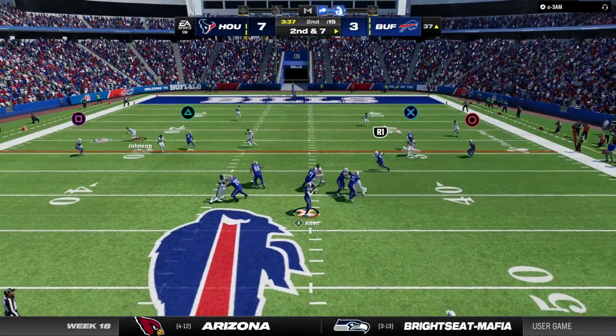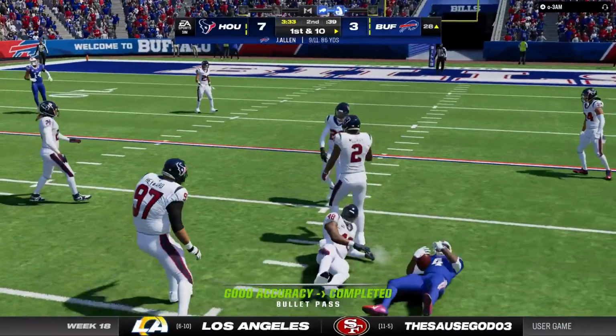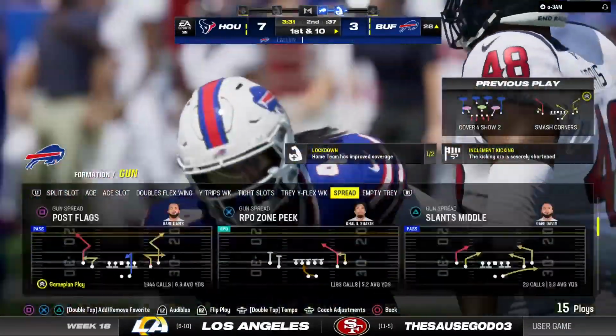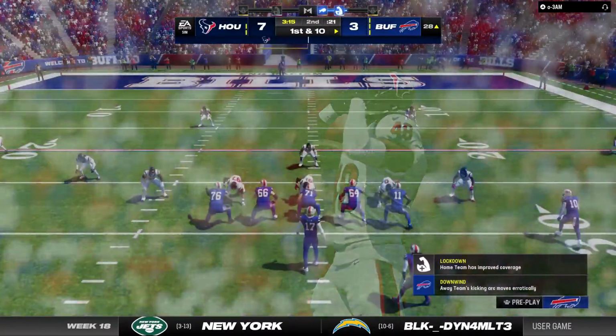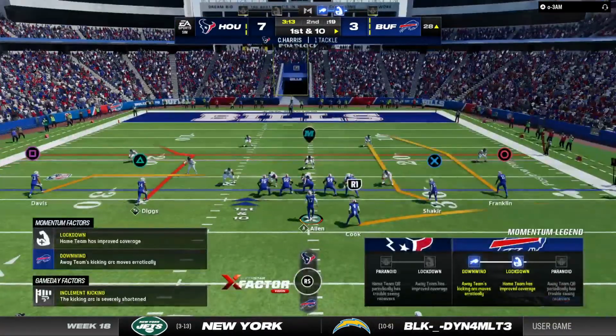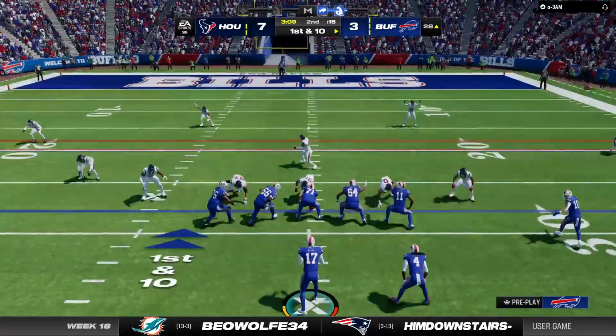To the air, Allen. Got his man complete over the middle. That's Cook. And he'll go down at the 28. That one a first down pickup of 8. First down. First and 10 at the 28-yard line.